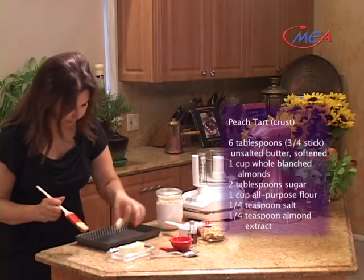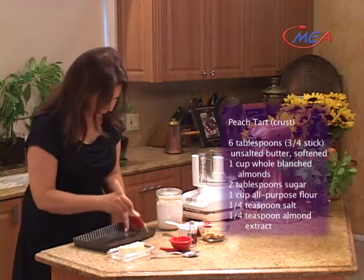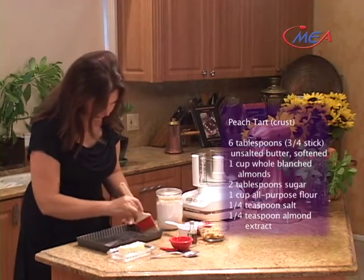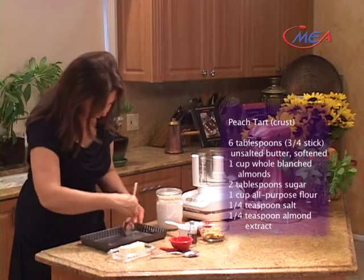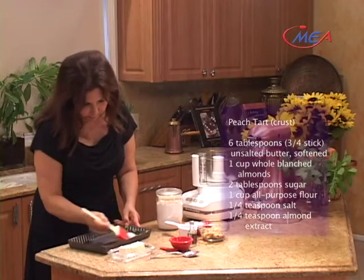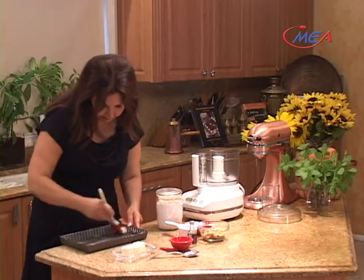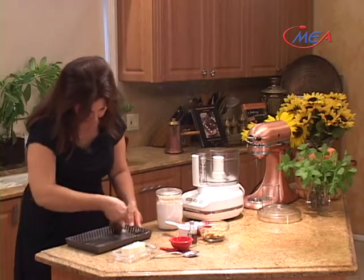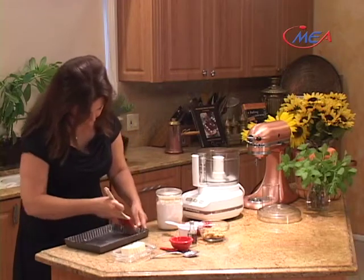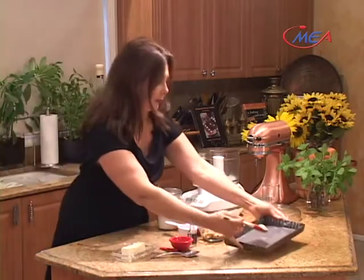I'm using an 11 by 7 inch tart pan with a removable bottom and fluted trims. You could use a round one if you don't have the rectangular one. That will be just perfect. Just brush the bottom and the sides with some butter. I'm using maybe half a tablespoon of butter to brush the tart pan. It should be good. We'll set this on the side.